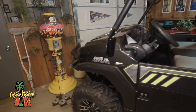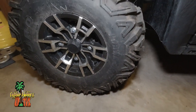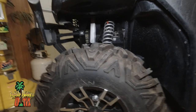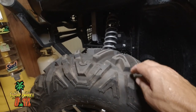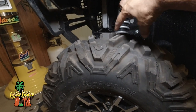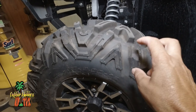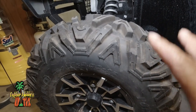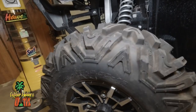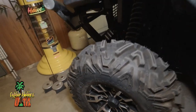So first of all, let's start out with the tires. I want to show you guys the difference on these tires. So these are the Duro Power Grip 2s. And if you compare these with the Frontier, you can see the difference in here. Look at the lugs. Deeper lugs, they're spread further apart. So these tires should do a lot better in the mud, in the sand, in the snow. Just a more aggressive tire. And of course, you've got more ground clearance because it is a taller tire.